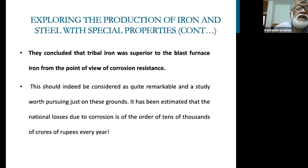Interestingly enough, the study concluded that the tribal iron that was produced in 1963 was superior to blast furnace iron from the point of view of corrosion resistance. It wasn't the same grade as the Delhi pillar iron, but it was positioned midway between the blast furnace iron and the Delhi pillar iron, closer to the Delhi pillar iron from the point of view of corrosion resistance.